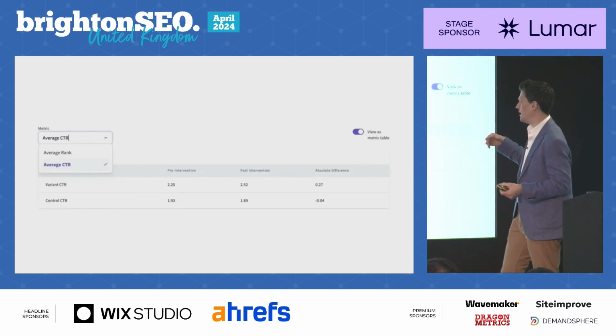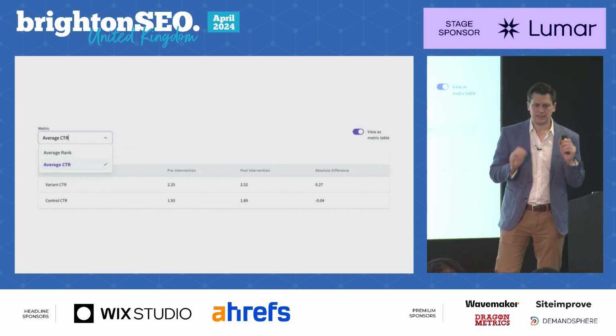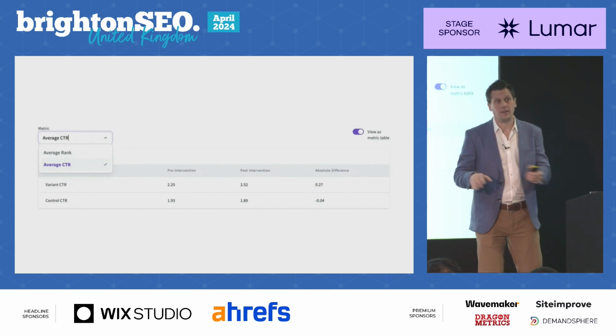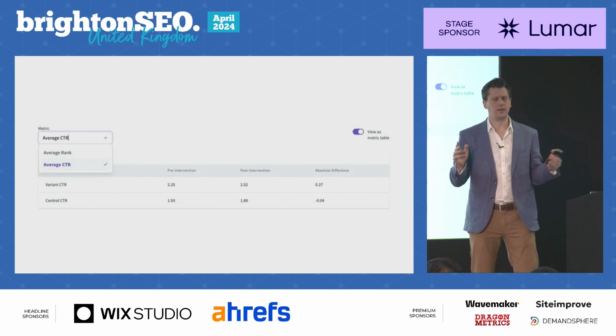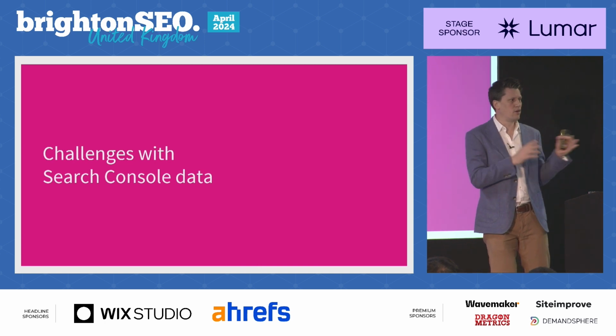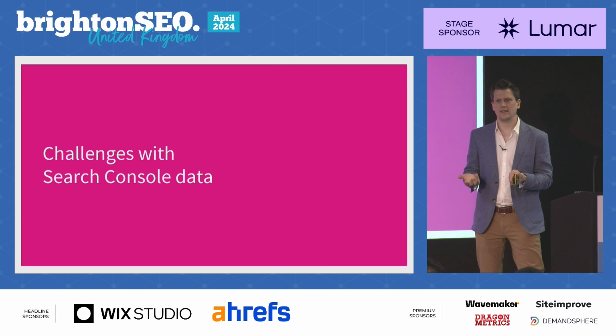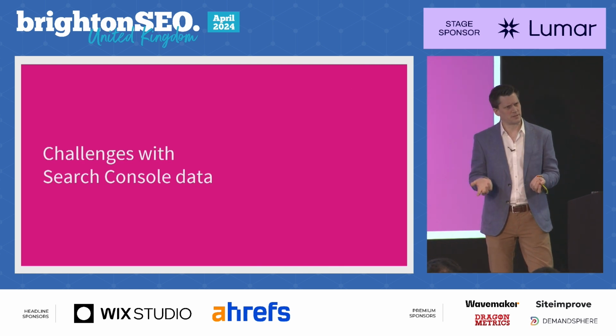And you can see the same thing in table form. This is probably too small to read. It's in the slides. I'll tweet out the link, as I said. Fine, good, lovely, useful, somewhat. There's some problems. And this is unlike the Googlebot bit, which was mainly about a nice thing we discovered, the Search Console bit is a bit more challenges that we've been encountering.